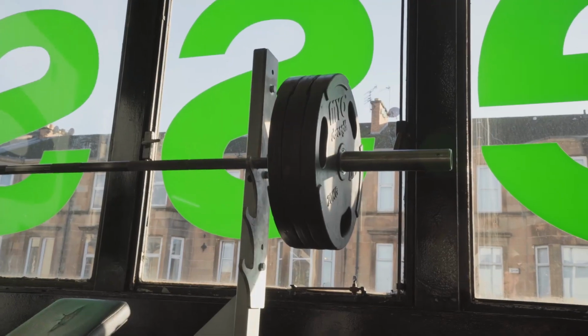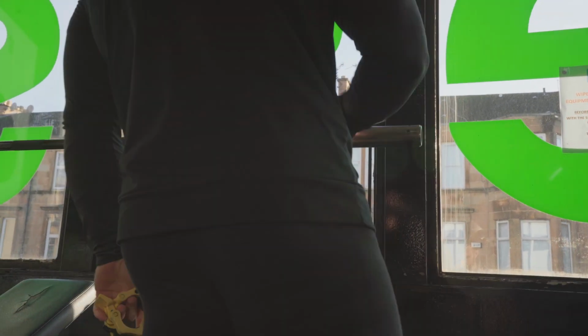Not considerably weaker, but just say 80 in both hands is 160. I'm only moving 140 here for a bar, so it gives you some perspective as to how a movement that's incredibly similar can differ massively in terms of the hand positioning, the equipment you're using, if it's a bar or a dumbbell. So yeah, I thought it was quite a good insight into that.